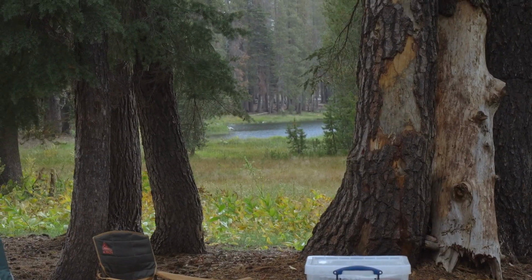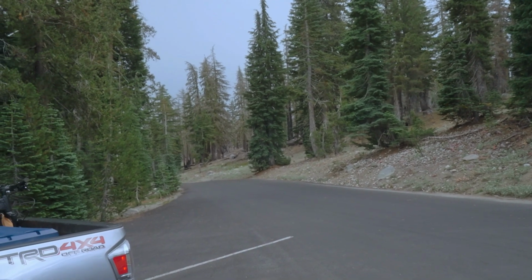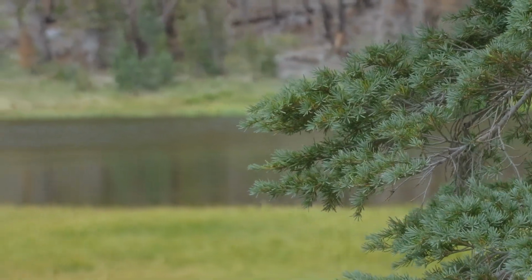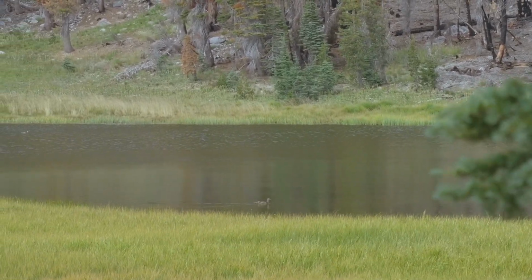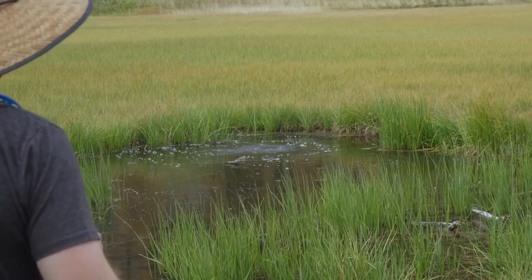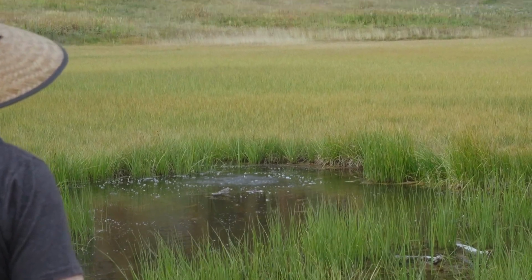We first set up camp at the Summit Lake South campground to the ominous sound of thunder. So we are hiking towards the rainstorm. Well, you only live once. This is Cold Boiling Lake. Very cool.